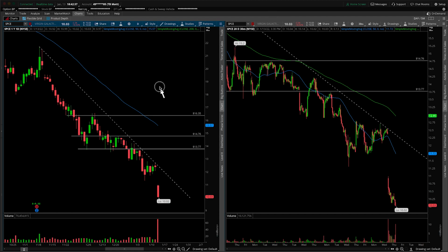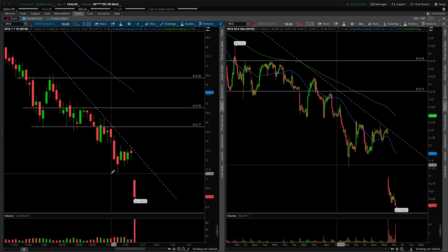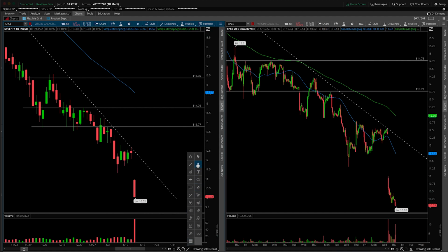On the left-hand side, we have the daily time frame, and on the right-hand side, the 30-minute intraday time frame. First things first, this will, of course, be an update. You can see some of our older levels, not really so much in play, especially given the nature of what's recently unfolded. We should point out the gap, right? That's the obvious thing to get into on our chart here.